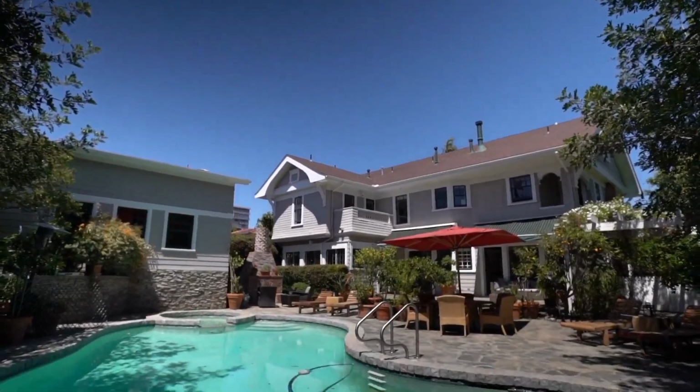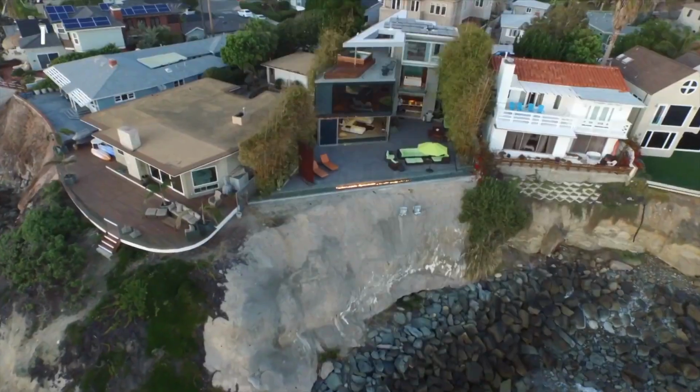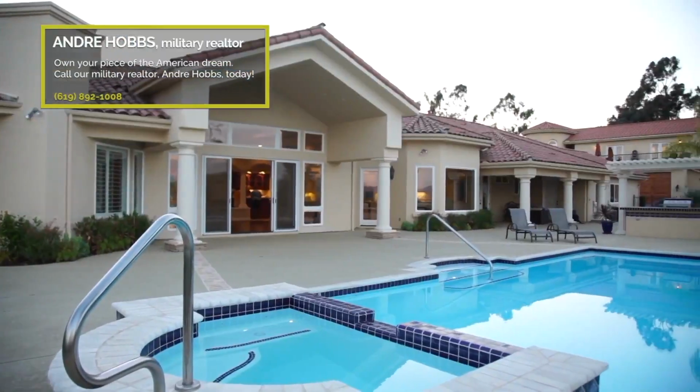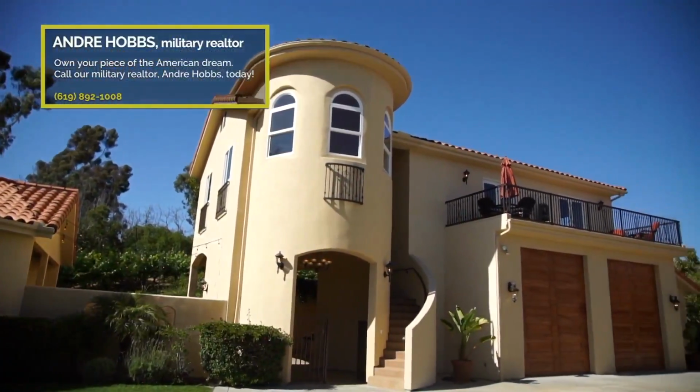So there's a lot of military out there right now that can get into homes with no money down, and we've learned about that earlier in the season. But tell us why you purchased. Why are you going to pay rent for somebody else's mortgage when you can pay your own mortgage, and then maybe 4 years, 5 years down the road, sell it, make a little bit of money, and then continue to upgrade as you proceed. Very nice.